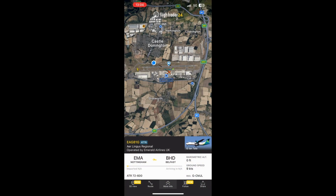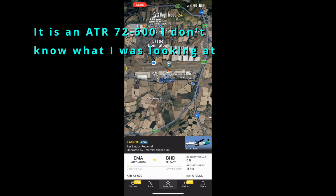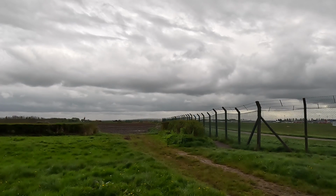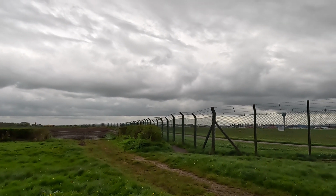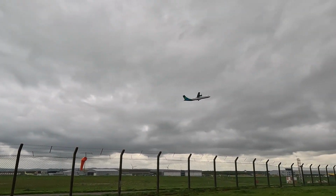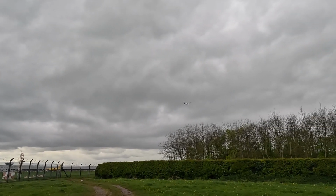Okay, and another departure we have coming out now, also this all seems to be departures now, not many arrivals, is this Aer Lingus Regional, operated by Emerald Airlines UK, off to Belfast. Little ATR 76 there. I thought it was a 72, but it's actually a 76. Call sign EAG, is that Eagle? 18 Golf. And here comes the little ATR. For all the problems in the sim, they still do look lovely little aircraft, don't they? Off she goes to Belfast.